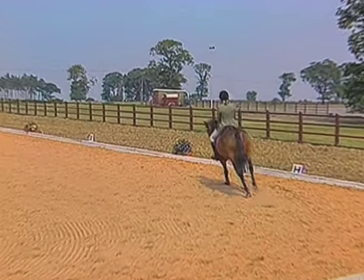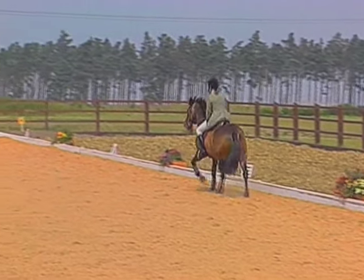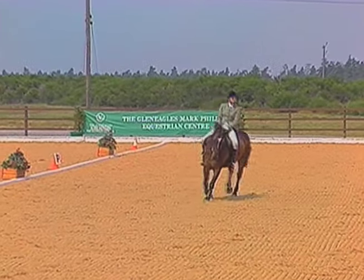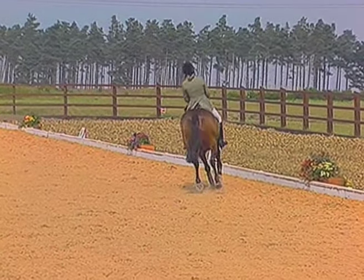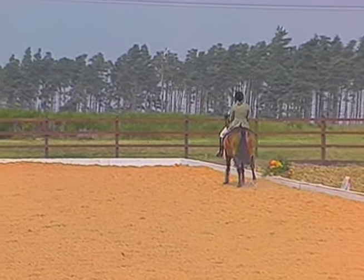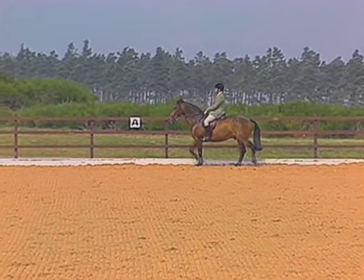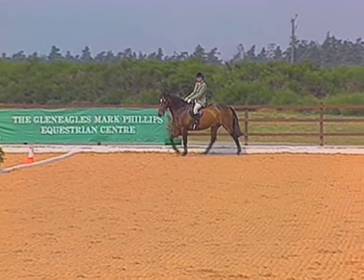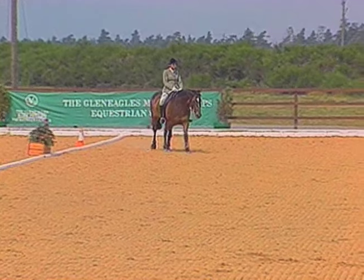Again, sitting a little to the right and the body leaning to the left. Quite a nice shape to the 15-meter circle, but there the lack of balance causes a problem. And once again, the forehand to the outside and not quite in control. But the overall impression is one of a very good partnership between horse and rider.